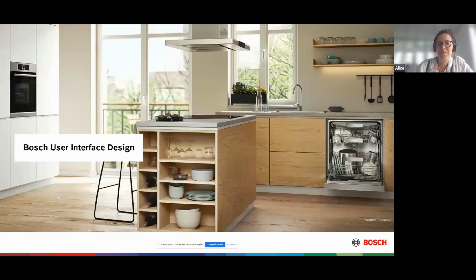And I started working on the foundation of this new user interface generation. And then in a second moment, I led the UI design process in a premium oven range, which is the most strategic project of BSH. So that's from my background in this project.